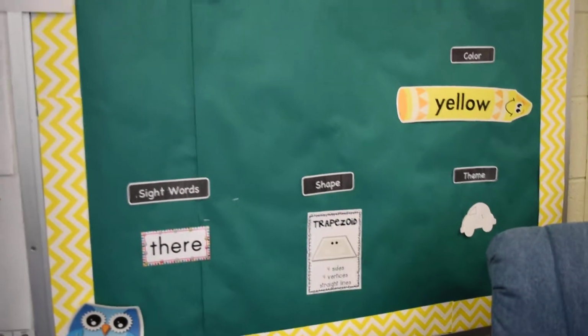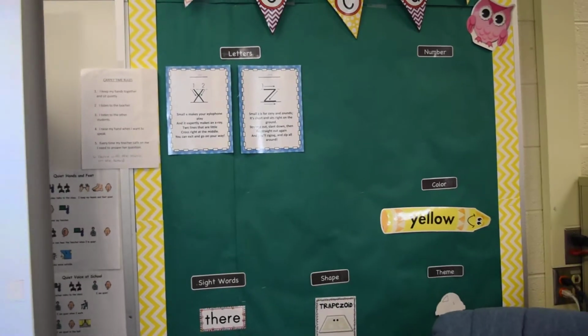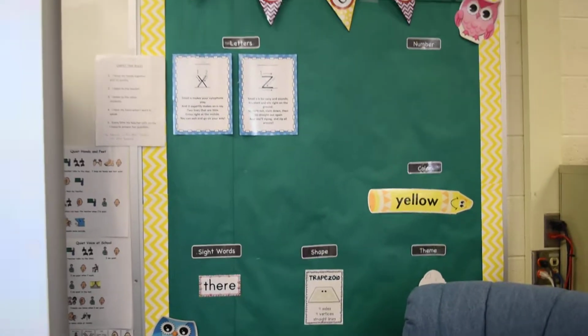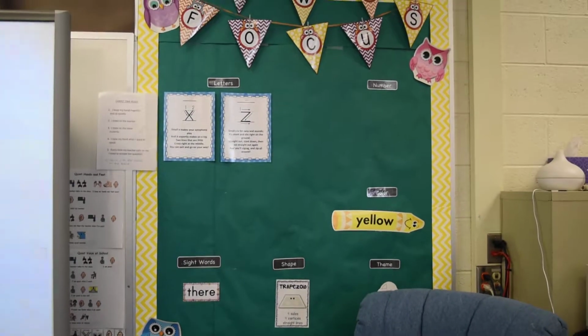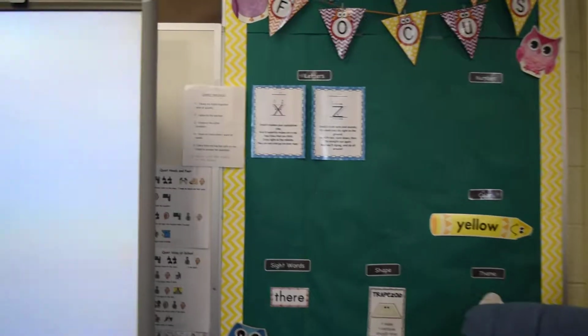Every Monday we talk about this board. We talk about the sound each letter makes, we spell the color, we talk about the sight word, and this stays up all week. It stays as a nice reminder for each student as to what it is that we are going to be doing throughout the week.